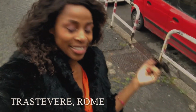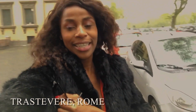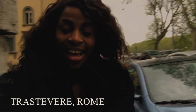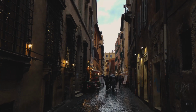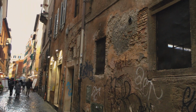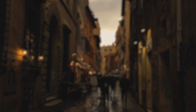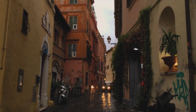Second last day in Italy. Cheers, Italy. We're in the rain in Italy. Yeah, Trastevere. Oh my god, it's so cute. Yeah, it's so cute.